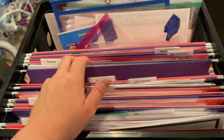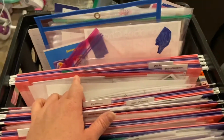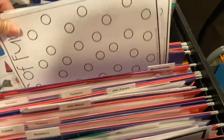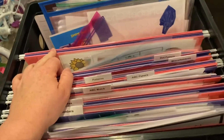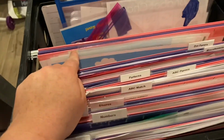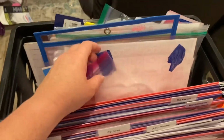Patterns, any tracing sheets are in here. Miscellaneous like space, solar system, that kind of things, community helpers stuff in here. And then we have some extra dot papers just if we need. We don't really use a lot of worksheets lately, but we have them if we'd like to use them. Oh, and this is where I've been storing all my extra fall sheets. But I have my label maker at school, so I need to bring it home so I can label that to fall.